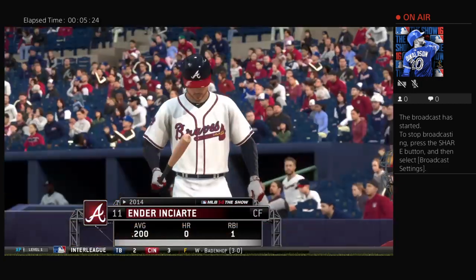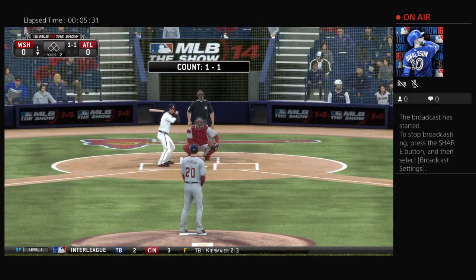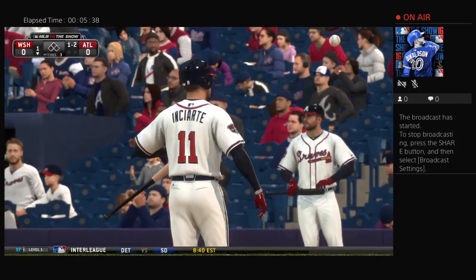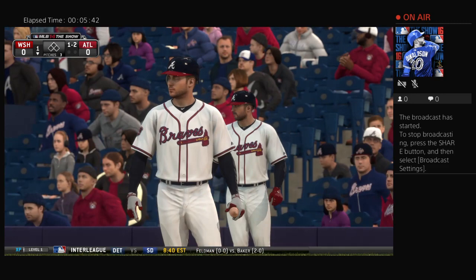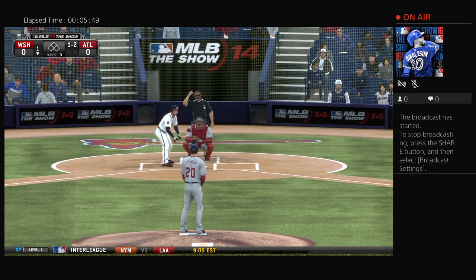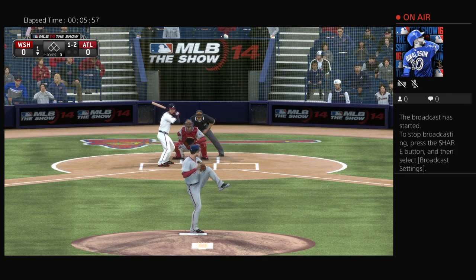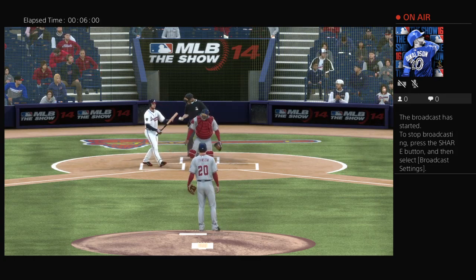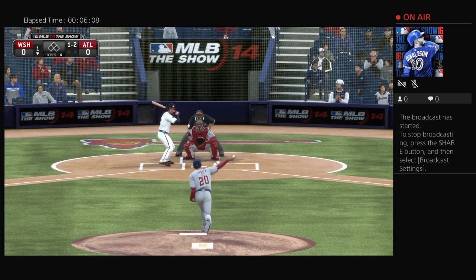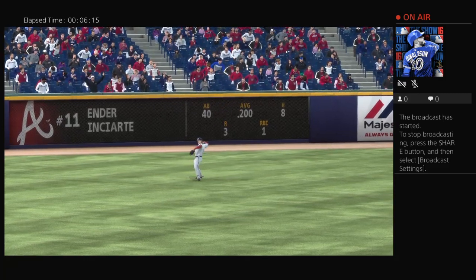Ender Inciarte will get his first shot here. 2 hits in 5 trips a night ago. Check swing here as he couldn't help himself, and it's ruled strike 2. Now here's the pitch. And he just gets a piece there as this is chopped foul. Left field. And McLouth will look this one in for the first out.